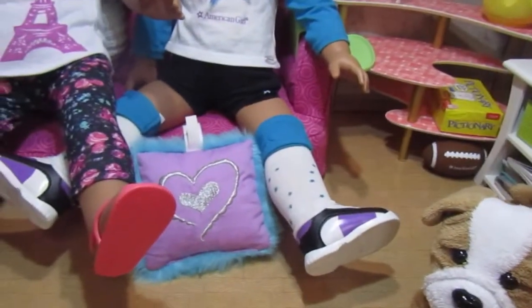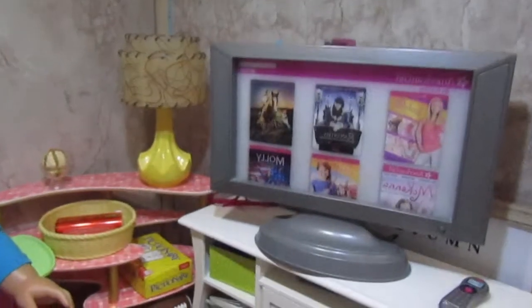Uno is from a sleepover set. The checkers and Pictionary are both from the Fun and Game set, the newest one. And then this little basket is from the hotel set. And then we have the Entertainment Center, which is also a few years old.